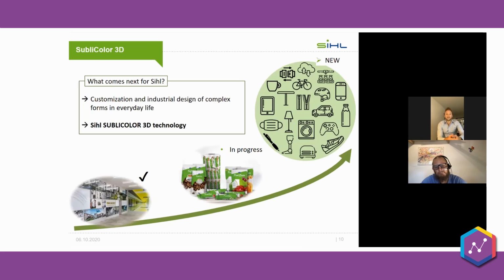So coming back to your question, what's next for SIL. We are currently looking at the customization and the industrial design of complex forms that you can find in everyday life. So here we call it the SIL Supplicolor 3D technology, where we really enable the individualization of printed designs on all 3D objects.